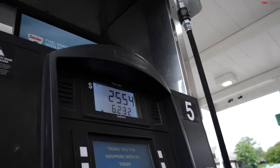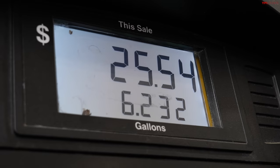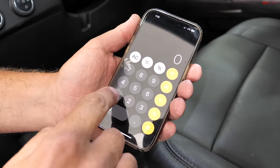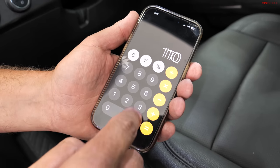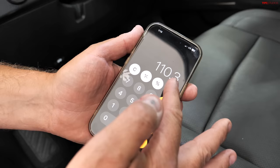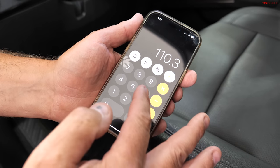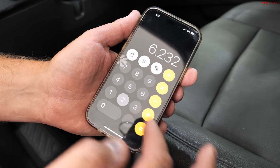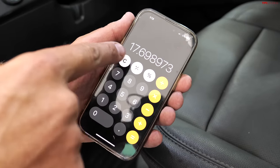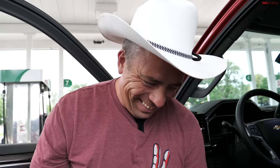So the final damage is 6.232 gallons. Let's calculate. So we went 110.3 miles precisely, divide by 6.232 gallons equals 17.7. Oh man. So it's 0.1 MPG better than the Ford. Is that what it figures out to be? Wow. Yes. It's pretty close.